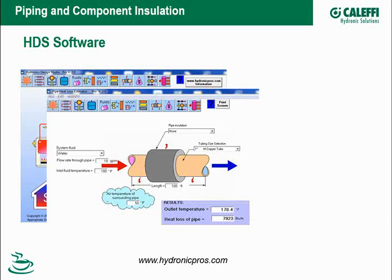It doesn't do a lot for fittings and some of the other components like tanks or hydro separators or stuff like that, but certainly it can get you some numbers and get you in the ballpark on just what the piping in the room is losing to the room.